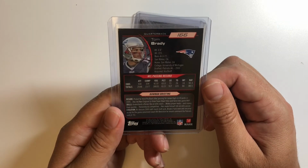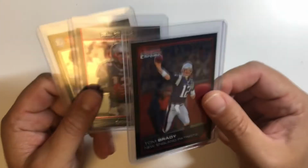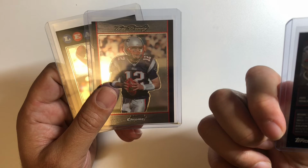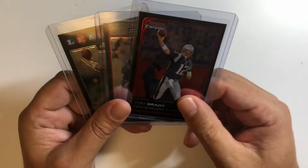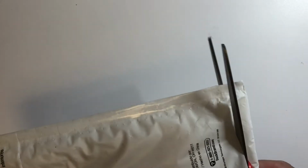This is a 2006 Bowman Chrome. So these are getting into early Brady stuff, which is always going to have good value to it. If you can get these in lots for a fairly good price, even though they're base cards, there still wasn't a ton of football being printed back then, so I don't think you're ever going to have to worry about Zion-level pop counts on any of that stuff, even though it's Tom Brady.